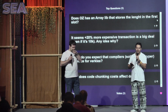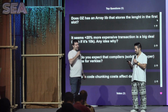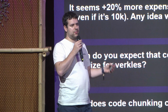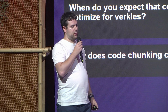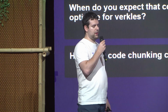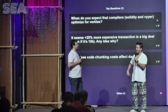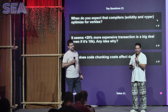Does OpenZeppelin have an array lib that stores the length in the first slot? No, we don't have that kind of low-level library, not yet at least. So far, we've tried to always work with the Solidity layout and not modify it. But other people are doing it, and maybe we'll do that in the future. Why not? That's a good idea. We will have to discuss it. I think that you also mentioned a call to the compiler teams to start thinking about all these changes. So if there's anyone here to listen, or to tell a friend, I think that'll be useful.